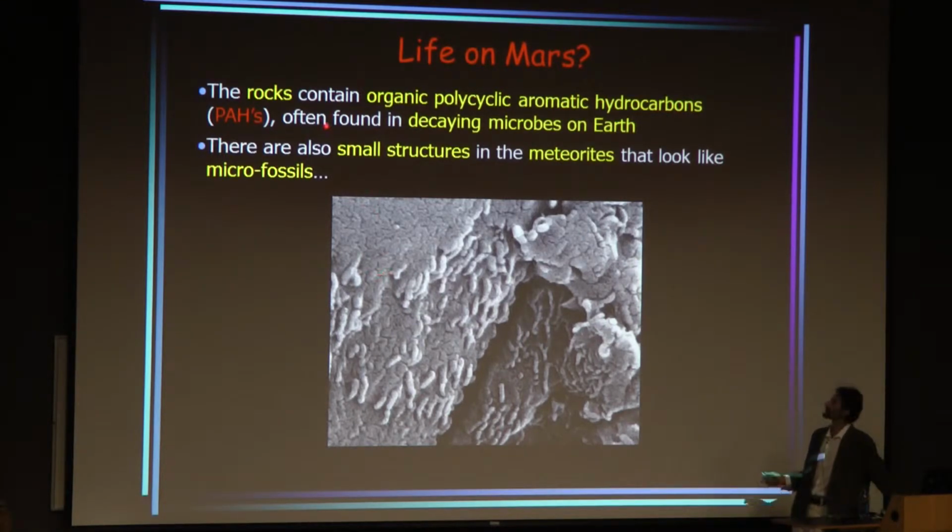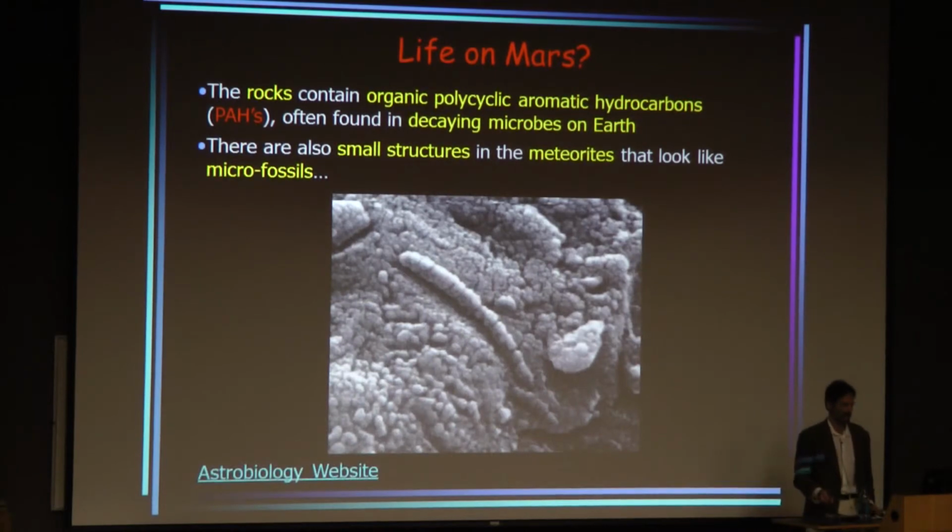All right, so to go further with this, we actually measure polycyclic aromatic hydrocarbons, which are associated with decay of microbes on Earth, and we also see things that look kind of like little microbes.